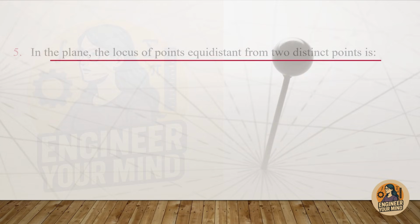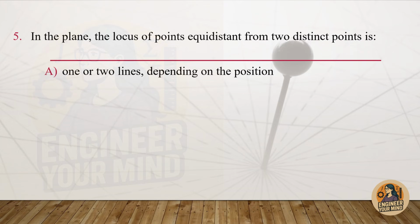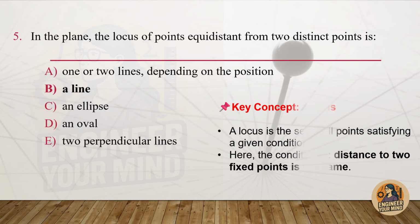Let's solve this plane geometry question. We are asked, in the plane, what is the locus of points equidistant from two distinct points? First, recall what a locus is. A locus is the set of all points that satisfy a given condition. Here, the condition is that the distance from a point to two fixed, distinct points is the same. Now let's think geometrically.